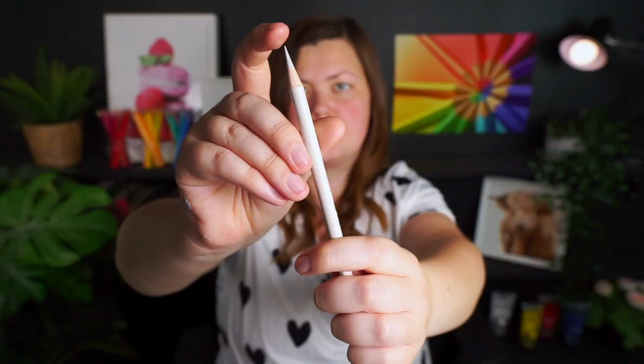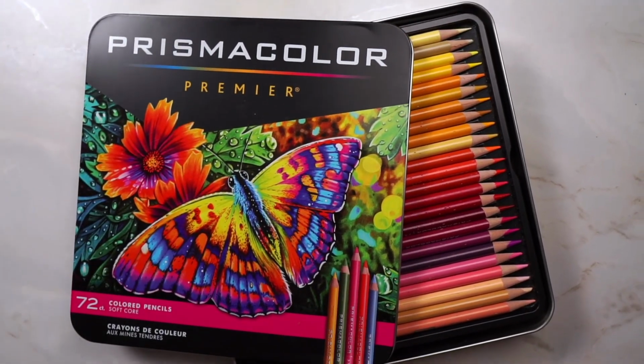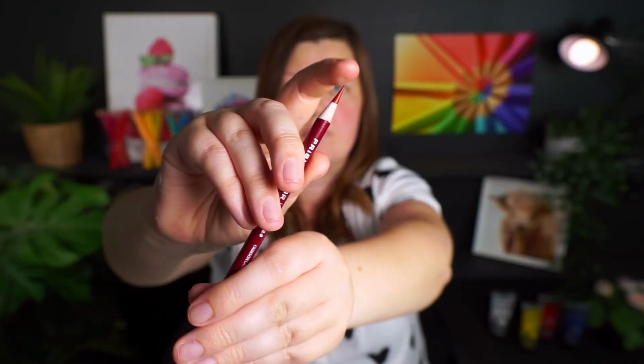They are an oil-based pencil. So because they're oil-based, the lead is quite a bit firmer, which means that generally speaking, I don't need to sharpen it as often. I find that some of the wax-based pencils, like Prismacolor for example, I do have to sharpen quite often. By sharpening less often, I can draw detail and texture much more easily because I'm not constantly sharpening. And most of what I choose to draw does involve texture or detail.